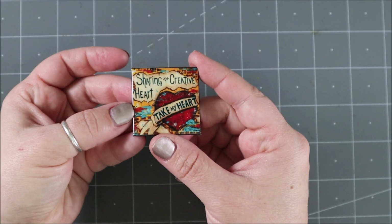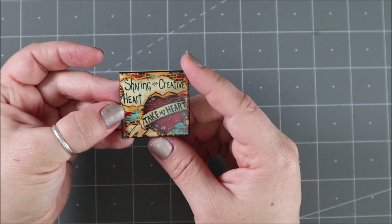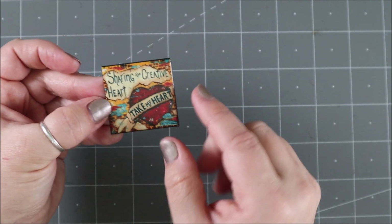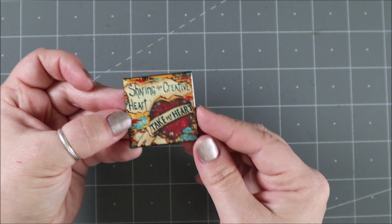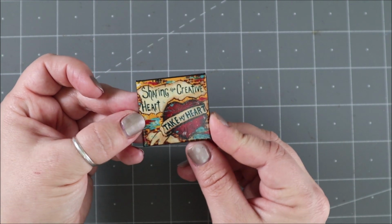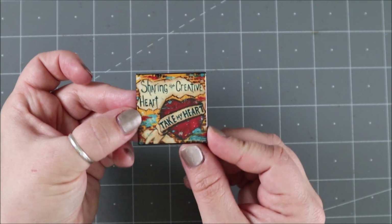Now this wasn't from this year, this is actually from last year, but I got this from Donna, and she's the one who did the design for the Sharing the Creative Hearts. So this was actually the piece that she made, and then she turned it into a button, and so I got this last year, and I didn't get a chance to give her a big shout out on this, so I'm doing it this year, so thank you so much, Donna.